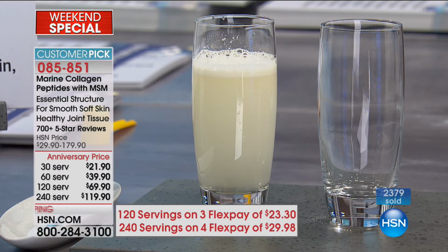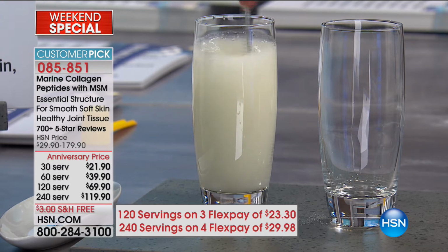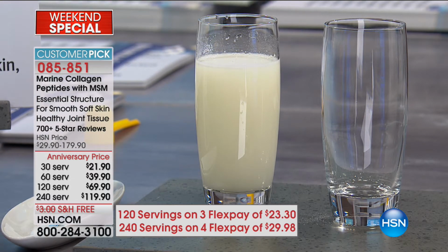What I did there is I put 3 scoops in water. In marine collagen peptides, collagen is an insoluble protein, but to show how unique this is, actually, I didn't even mix it. There, I just mixed it now. But what's really unique and amazing about this material, and it's taken us probably 5 or 6 years to perfect this, is what you're going to watch with that liquid, even though marine collagen is insoluble.